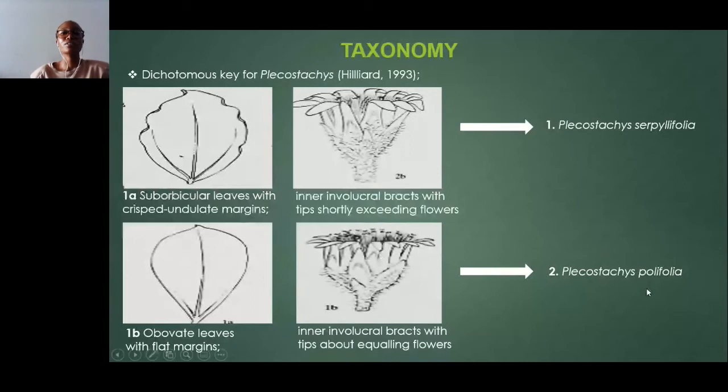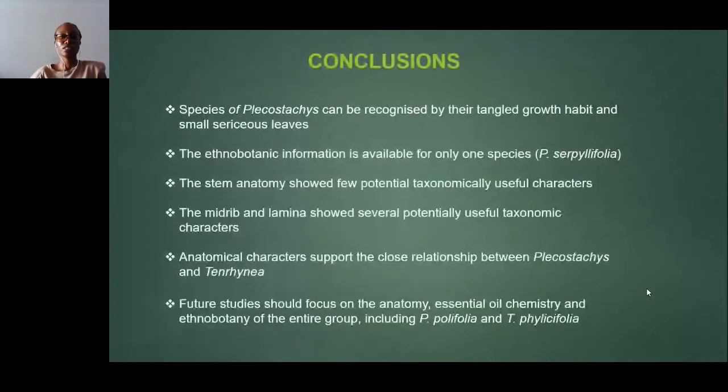In conclusion, species can be recognized by their tangled growth and small siliceous leaves. The ethnobotanic information is only available for Plecostachys polifolia. The stem anatomy showed few potential anatomical useful characters. The midrib and lamina showed several potential useful taxonomic characters. Therefore, anatomical characters support the close relationship between Plecostachys and Tendrinia. Future studies should focus on the anatomy, essential oil chemistry, and ethnobotany of the entire group, including Plecostachys polifolia and Tendrinia falciifolia.